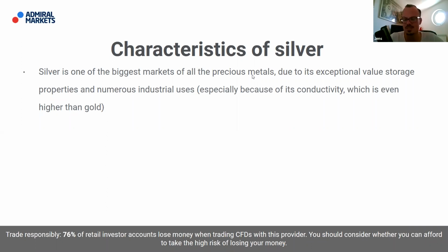Smaller than gold, yes. That's one of the reasons why silver usually has a higher volatility connected to its name, respectively. Some stronger moves on the upside, on the downside, due to market width, respectively market depth, in this context. But still, it's one of the biggest markets, which is very important. We will see why in a few minutes, in fact.